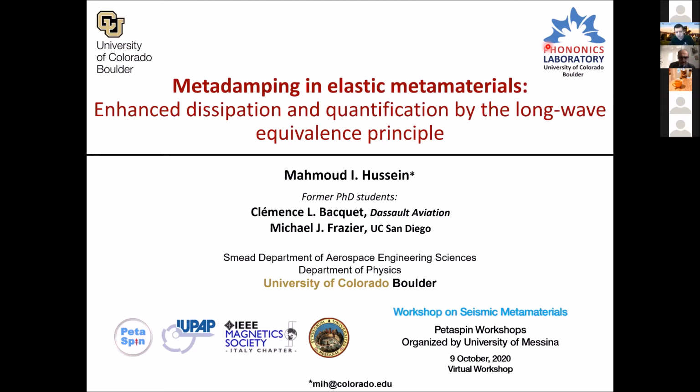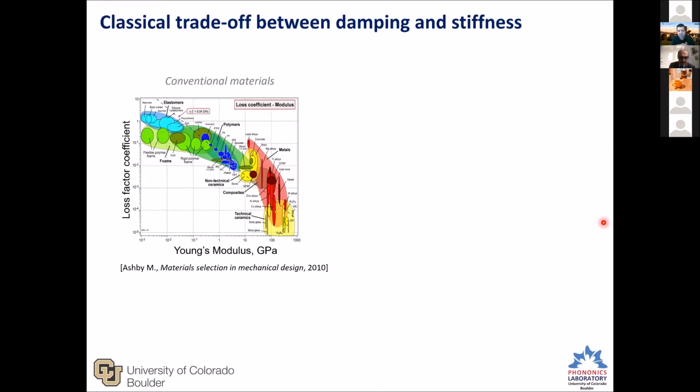So I would like to motivate the idea by showing you one of those classical Ashby diagrams. I'm sure you're very familiar with these diagrams. Specifically, I'm showing you one that shows the loss factor coefficient as a function of the Young's modulus. So this is essentially a mapping of all different types of materials, how they relate in terms of their damping capacity on one hand, and their Young's modulus or stiffness, if you will, on the other hand. And clearly you can see that negative line, so that's a trade-off. That's a fundamental trade-off that you have in natural materials.